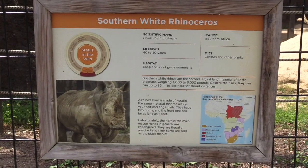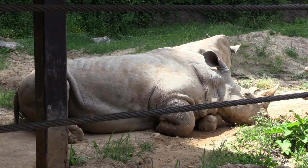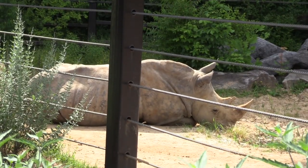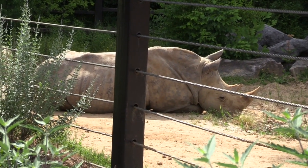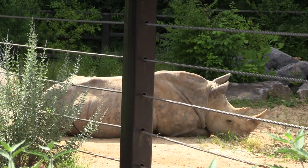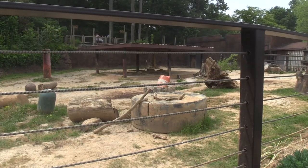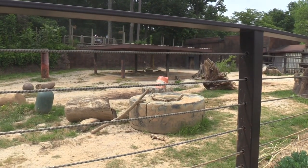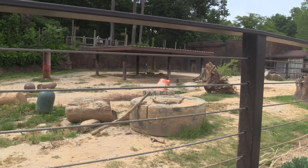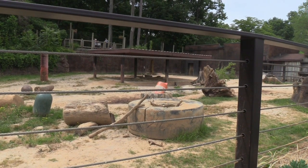Alright, we got southern white rhinoceros. Alright, we got Dolly and Polly. I was trying to get a decent view of the other rhino, but there's a pole in the way. Get most of them. Or her. This is a portion of their habitat. You see where they rub against those poles, or posts rather.